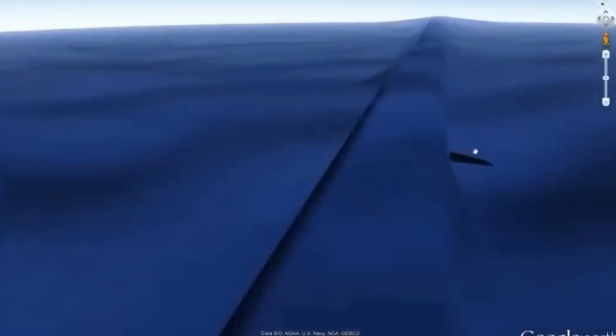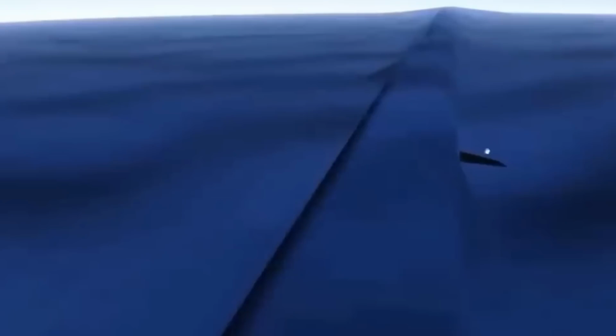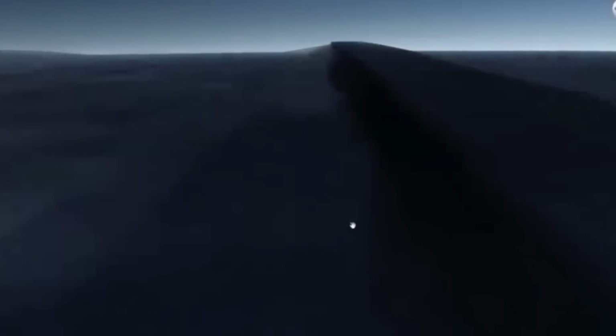In the realm of modern technological marvels, few innovations have had as profound an impact on human exploration and discovery as Google Earth. This powerful tool, offering users a bird's-eye view of our planet from the comfort of their own homes, has facilitated countless remarkable discoveries and revelations. Yet, amid the vast expanses of digital terrain that Google Earth presents, there exist mysteries waiting to be unearthed, secrets hidden beneath the surface of our world.